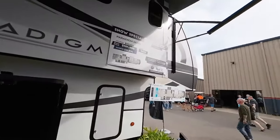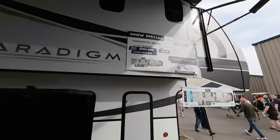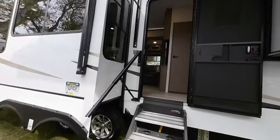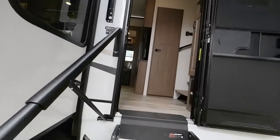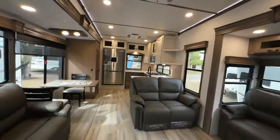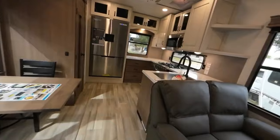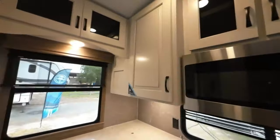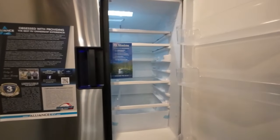As a show special, 100,000. Look at that space in there. A 382 RK. This is an Alliance Paradigm. Look at this thing. Wow. There's so much storage in here. I wonder if this is a 12 volt refrigerator.